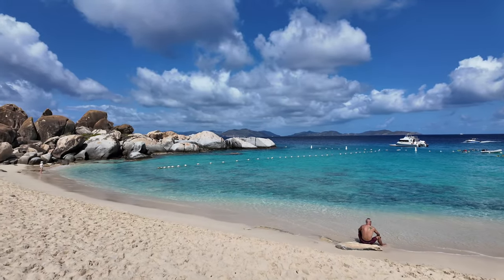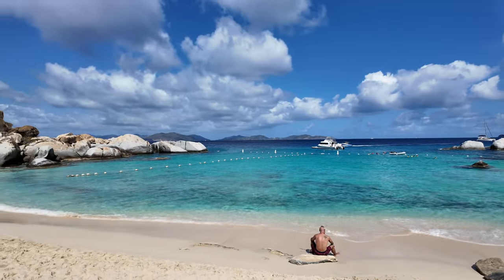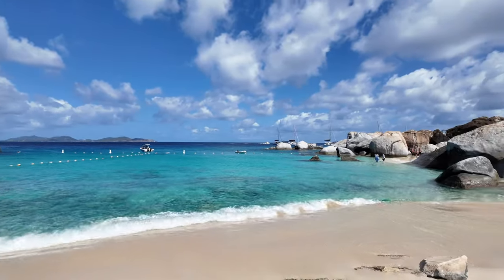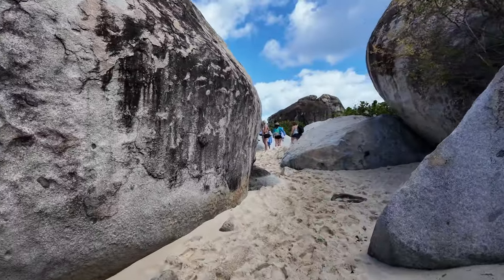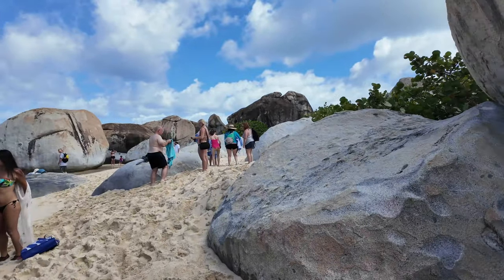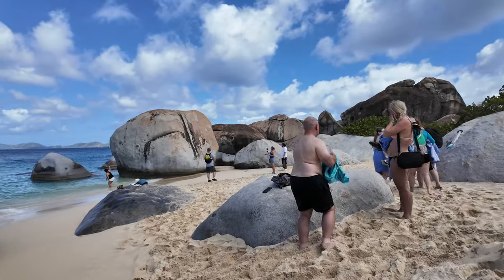Swimming and enjoying themselves. Okay, so after a nice swim right there, I'm now going to walk towards the caves. So let's do that. Look at this. Now we're headed into the caves, where the real fun begins.